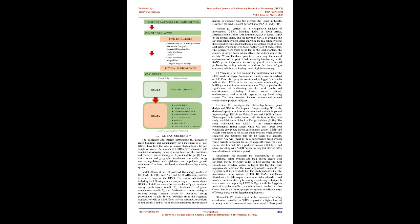Abdel Alim et al. assessed the energy credits of BREEAM, LEED, Green Star, and the Pearl rating systems in order to improve the GPRS. The results indicated that including the following as mandatory energy credits to enhance GPRS will yield the most effective results in Egypt: minimum energy performance, Credit 1, fundamental refrigerant management, Credit 2, and fundamental commissioning of building energy systems, Credit 8. Optimized energy performance, Credit 6, was excluded from the suggested mandatory credits as it is difficult to force customers to conform to both Credits 1 and 6. The suggested mandatory energy credits happen to coincide with the prerequisites found in LEED. However, the credits do not mirror that of Pearl and GPRS.